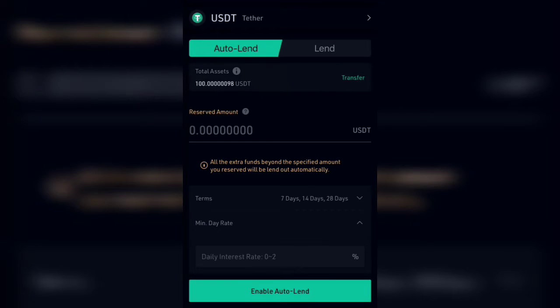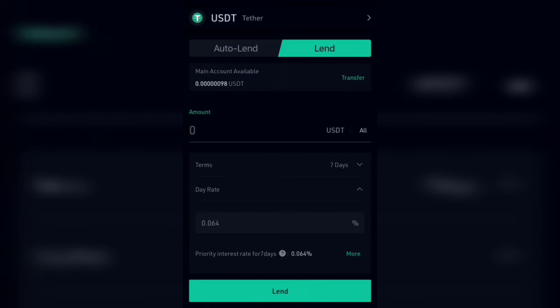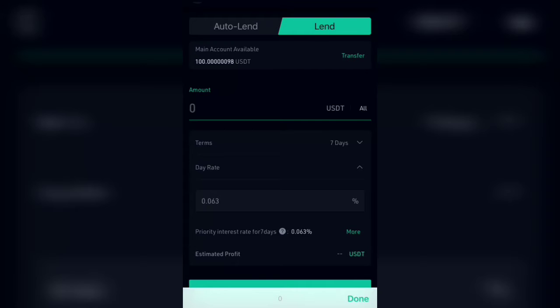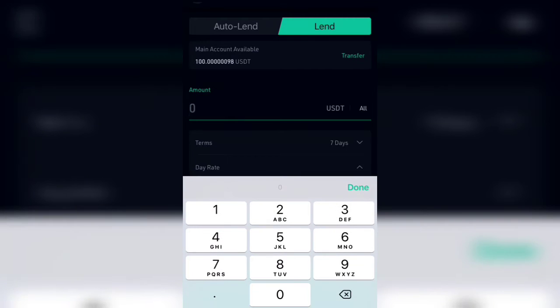Alright, so this is the lending page. Now you could manually lend or auto lend. Let's first work on the manual lending. I'm going to go over to auto lend, which is what I recommend. But in this case, this is where you set it up. You input the amount of USDT you would like to lend out.